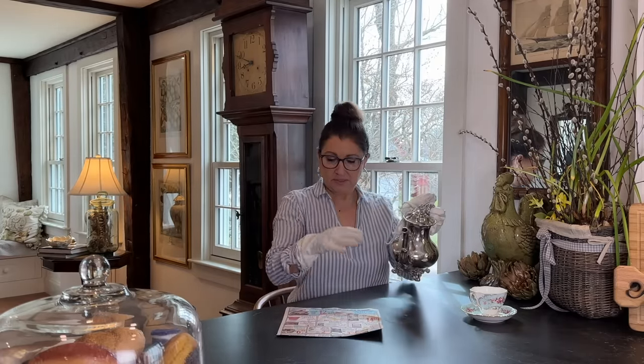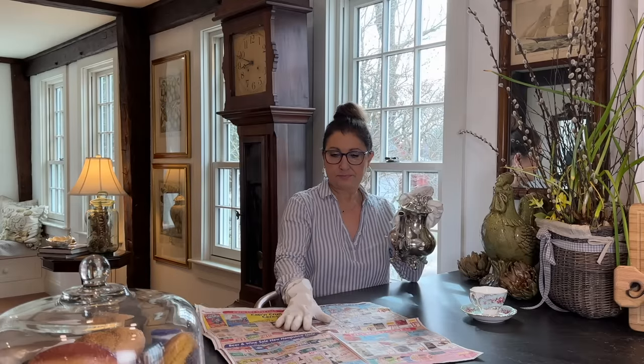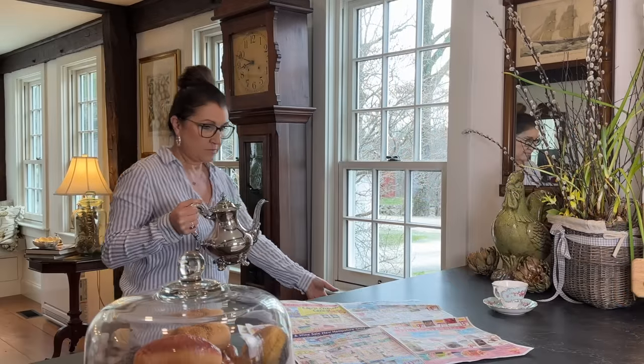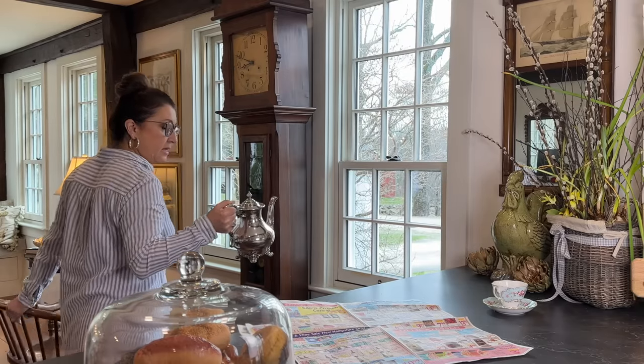I'm going to leave my paper here so I can take out those bulbs. Might as well get that prepped and ready to go. I think I'm going to stand up for this. Just move this side of the way.